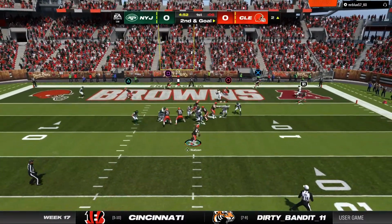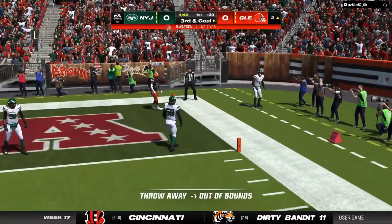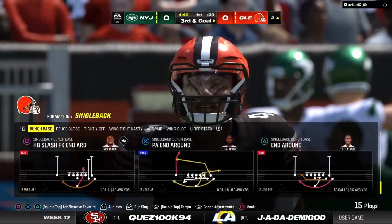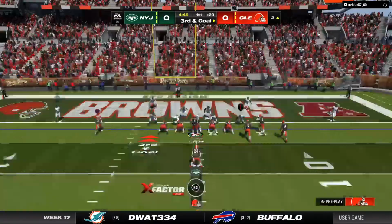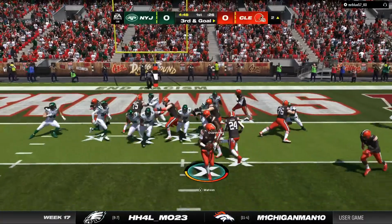Watson. Flush to his right. And he just chucked that one out of bounds, out of everyone's reach. Maybe a wise call not to take a sack in this part of the field. It brings up third down. Boy, that was lockdown coverage there. He's scanning for someone to come open. But that was great work to blanket everyone. And in the end, he's just got to throw it away.